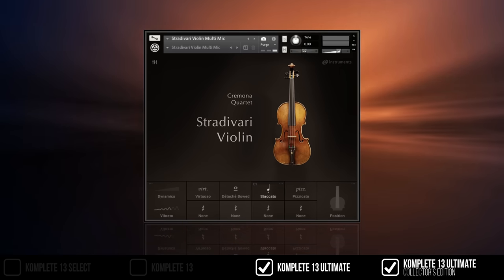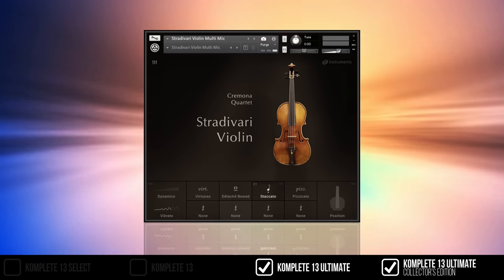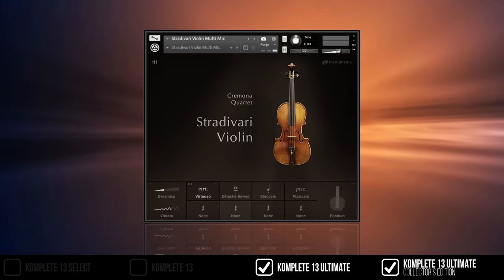It sounds absolutely gorgeous. I've just been playing around with it for the last few days, and I can't wait to get it into one of my pieces of music. This is how it sounds.